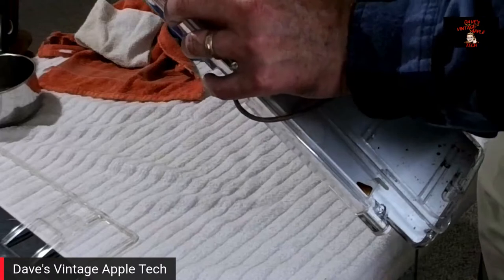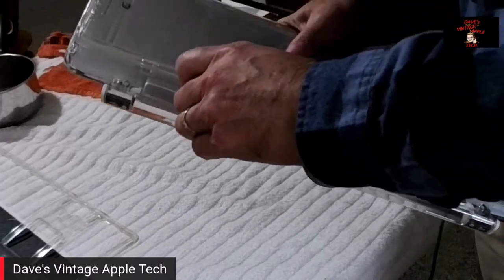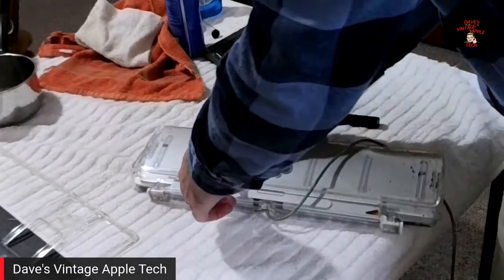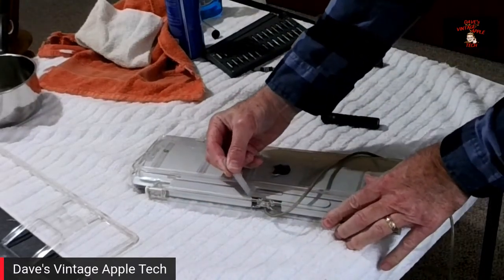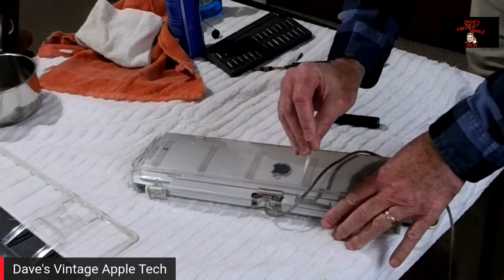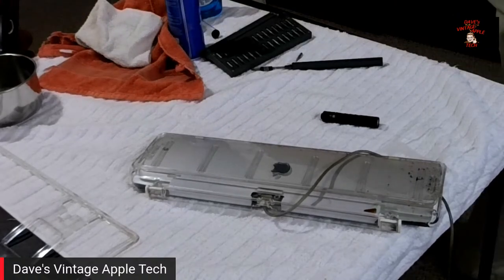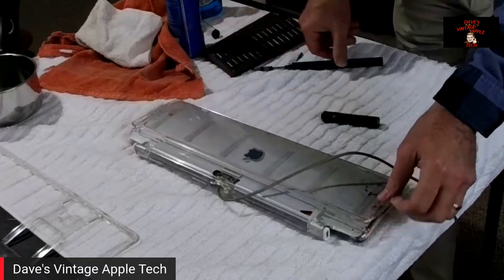Trying to get this off of here without wrecking it. It's stuck down pretty good. Yep, there's a screw right there. Well, I think we got lucky at that. Again, we're going to put this over here. And there's plenty of sticky stuff on there, so hopefully it will still stick down.